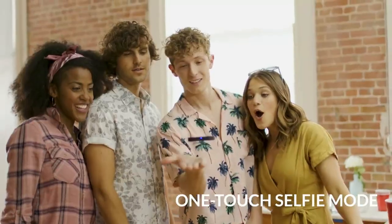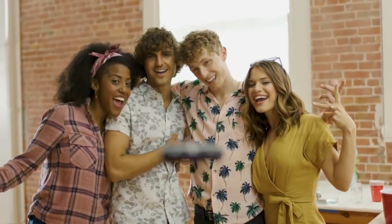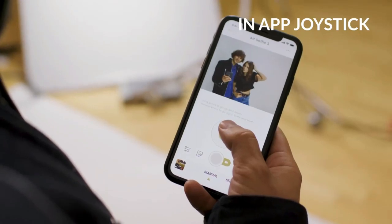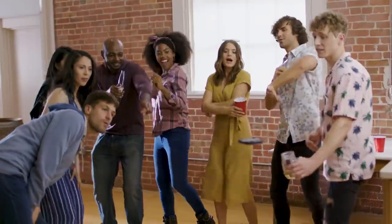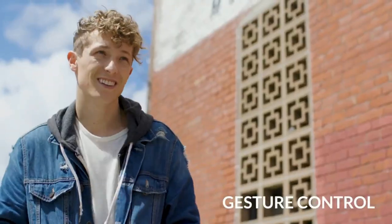AirPix works with just one touch. It will fly, frame, snap, and return all by itself. So cool and so easy. If you want more control, just use the in-app joystick. You can also turn on 360 mode to automatically take pictures all around. And it will follow your face for the perfect picture. You can even control it with gestures.